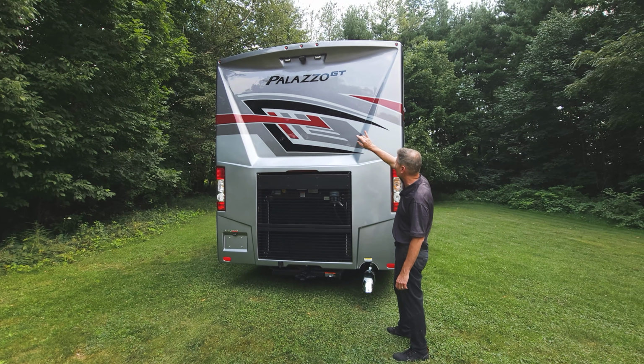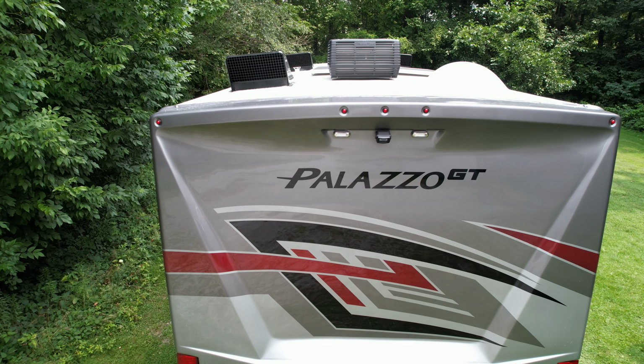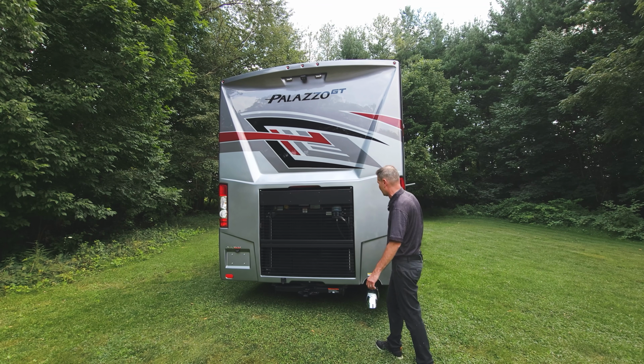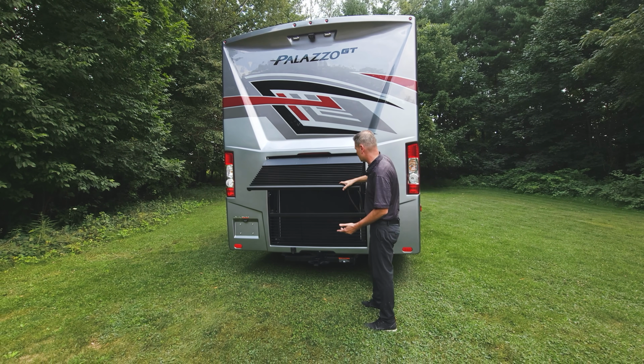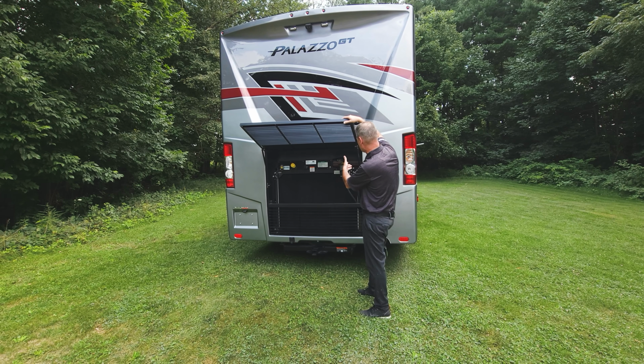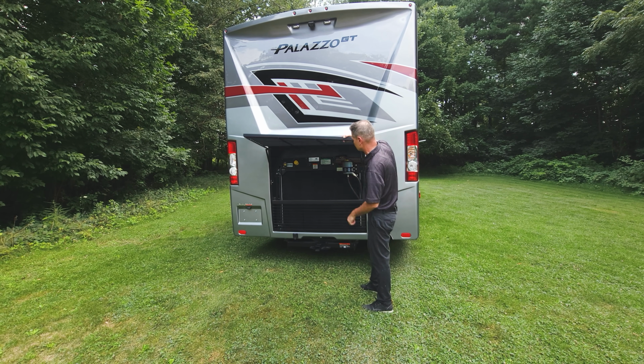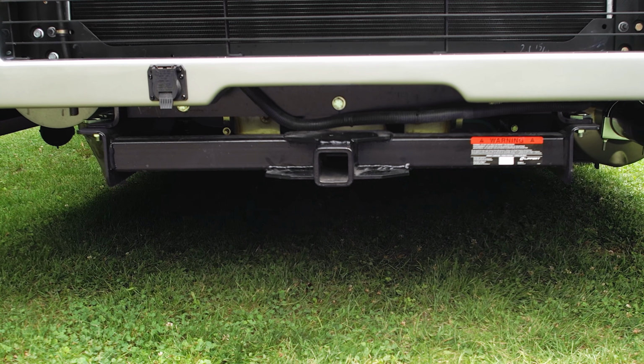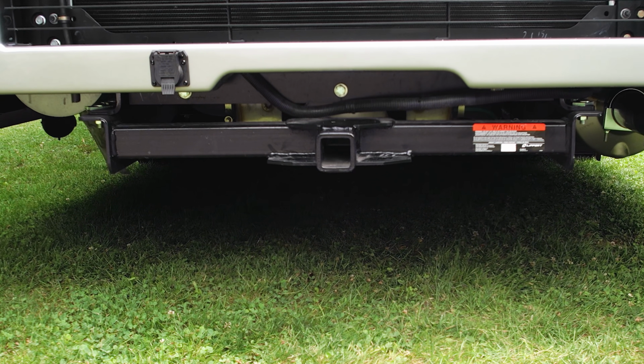Great look back here. Up top, we have our backup camera. The docking lights are right next to it, nice and bright when you are pulling into camp. And then you can access the engine back here. You can check your fluids, diagnostics, whatever you need. Real easy to access. 10,000 pound hitch. And you have your 7-pin connector right there.